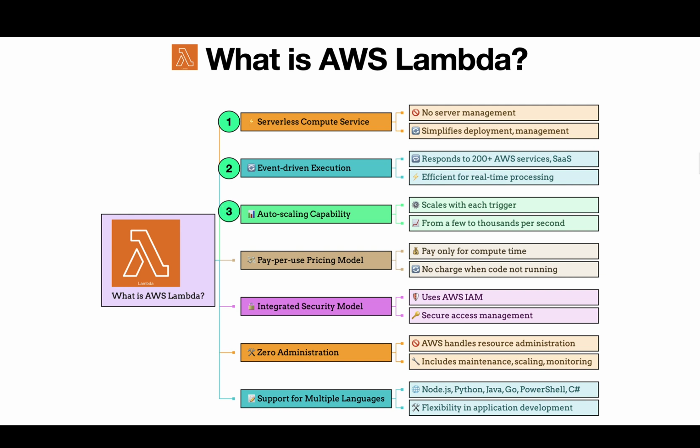3. Auto-scaling capability. Lambda automatically scales your application by running code in response to each trigger, handling the scaling from a few requests per day to thousands per second. 4. Pay-per-use pricing model. With Lambda, you pay only for the compute time you consume, with no charge when your code is not running, making it cost-effective for varied workloads.